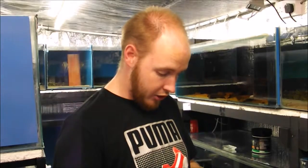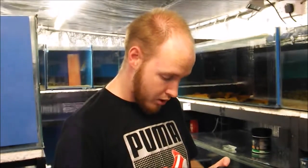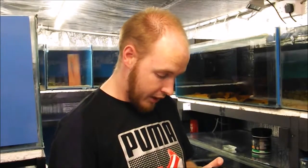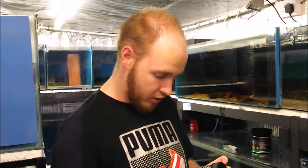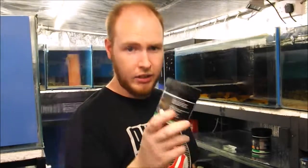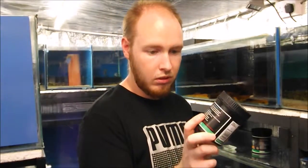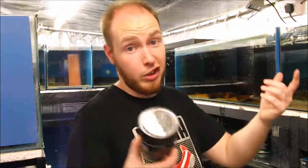The composition, the other thing, and the additives are exactly the same as the other ones. There's nothing different in them, which is strange. So they've basically just made the exact same pellets, stuck a different label on, and are selling it for a different price. That's how it looks to me anyway.